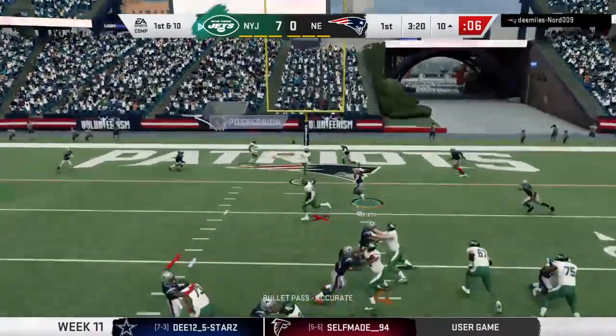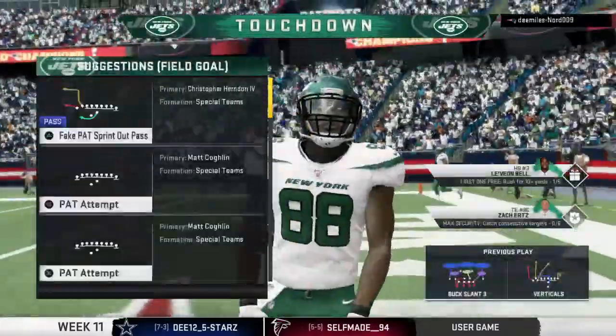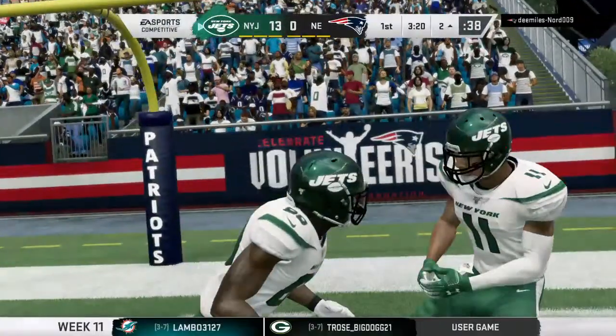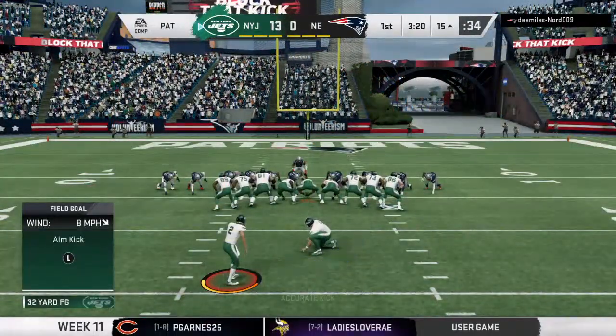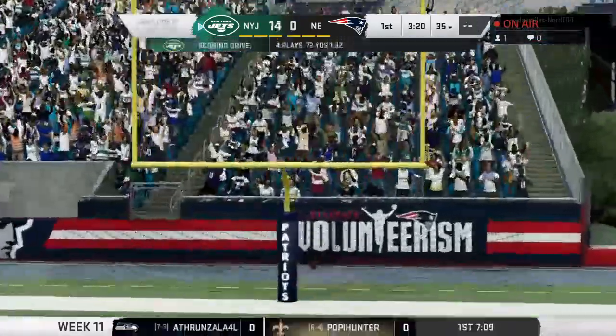On 1st down, Darnold. And this will be caught in the end zone. Touchdown, Jets. From 10 yards out. And the Jets will extend their lead. An ideal start for them, really. You force the punt, and then you go down and score.